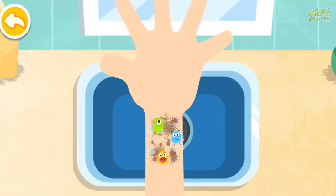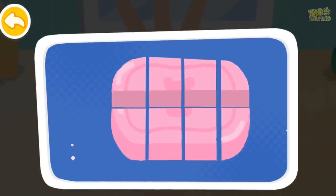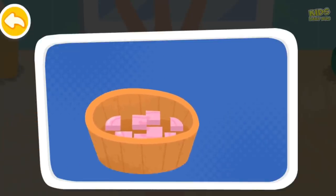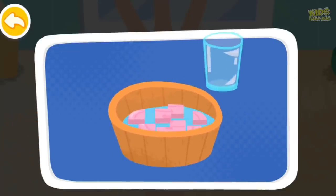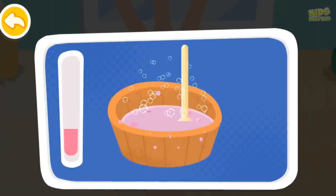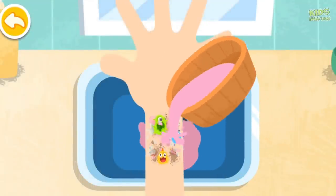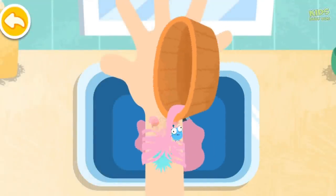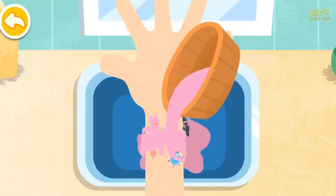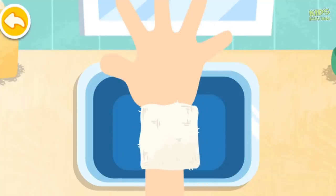Rabies virus can be spread through dog bites. Make some soapy water. Alkaline soapy water can neutralize toxins in the dog's saliva. Please rinse repeatedly with soapy water. Wipe away water droplets with sterile gauze.